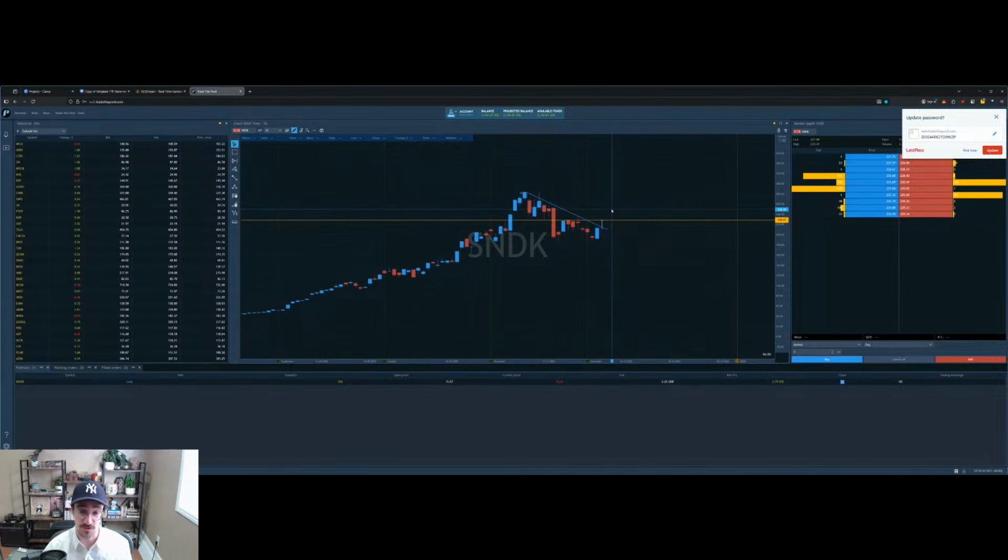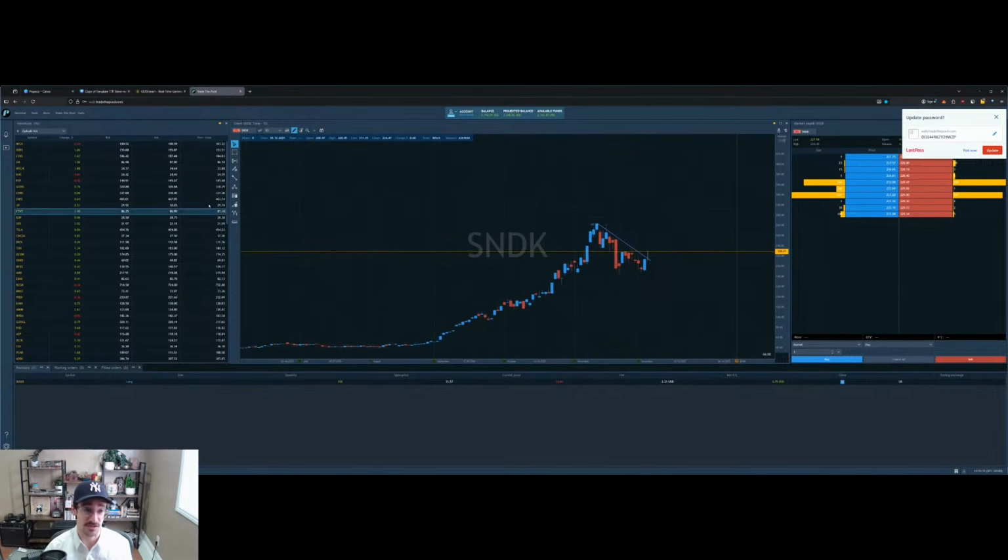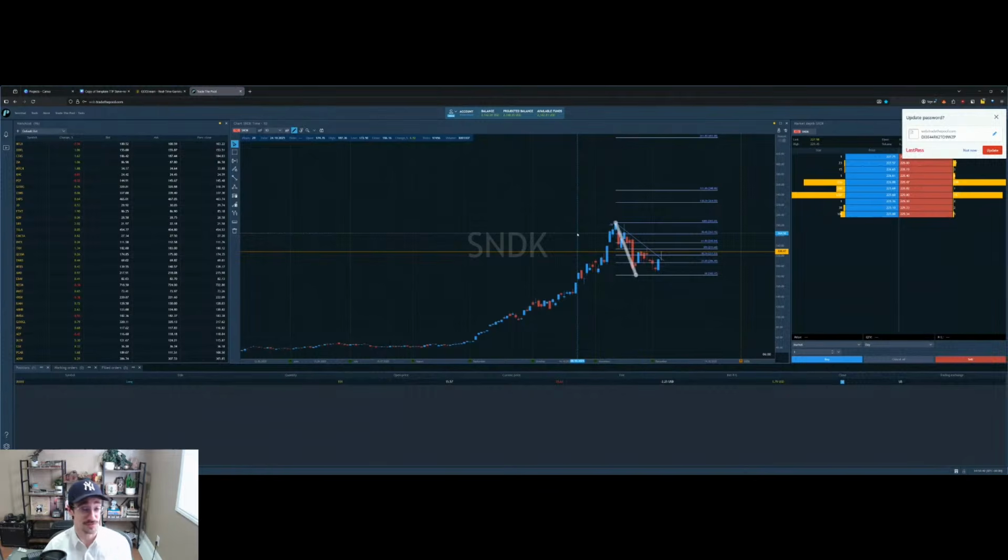There's your target, 250. First trim target. Second target here. Third target, a 1.6 extension of this range, which would put you at 350. There's a lot of room on these if they want to keep going. I think the fundamentals are there. It's just about whether they can form a constructive base and whether the theme is still in investors' minds as a hot one when that does happen.